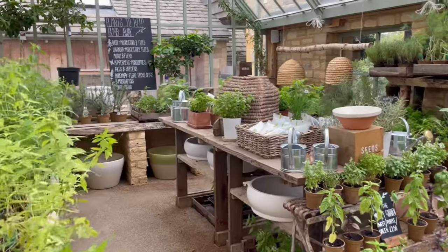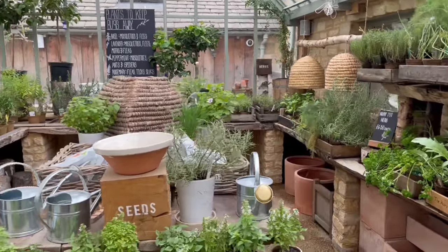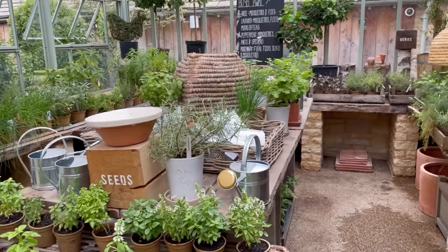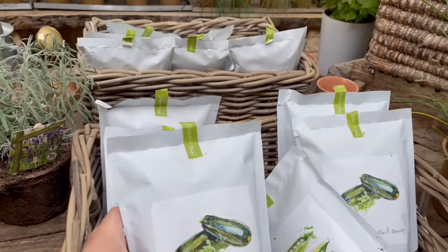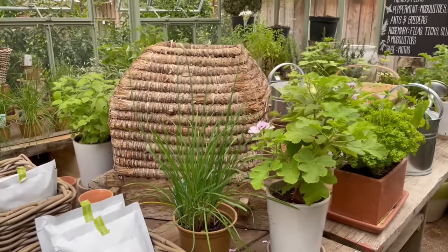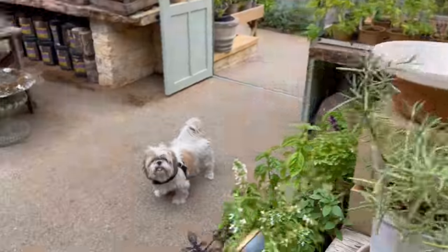So this is the greenhouse. And I think this is a lot of people's dreams inside here. It's absolutely stunning. Definitely my dream greenhouse with all these gorgeous little watering cans and baskets full of seeds. Very beautiful, aesthetically pleasing. I mean, who wouldn't be happy inside of here? It's just gorgeous. What do you think, Sophie?